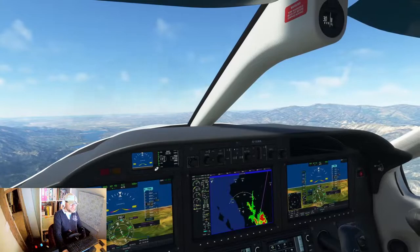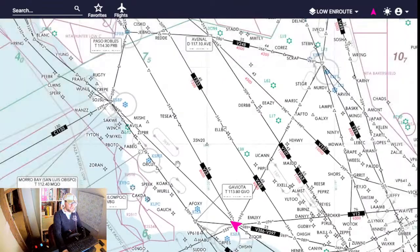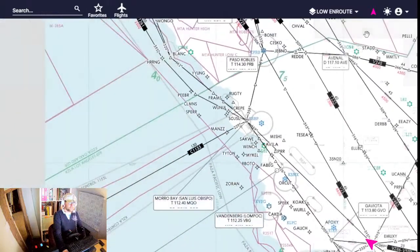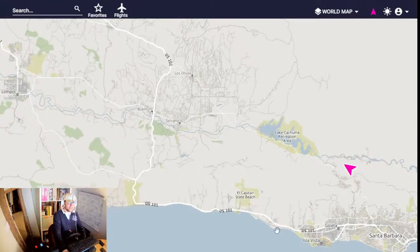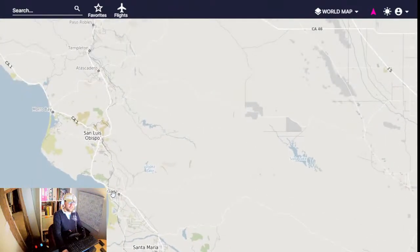So just going back once again to our Navigraph screen, you can see that we have just slightly come inland and are heading up this way towards San Luis Obispo, which is up here. Slightly clearer on the world map. In fact, just talking about the Pacific Coast Highway, you can see it there, so it just comes along the coast and then it heads inland, and you can pick it up again up near San Luis Obispo.